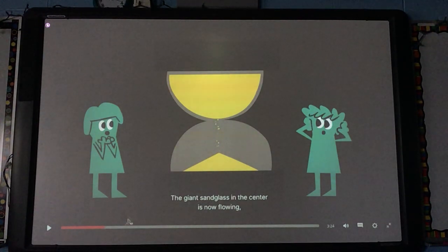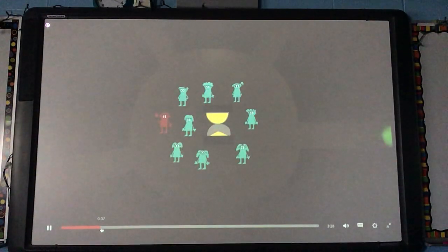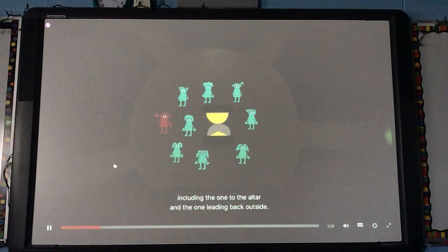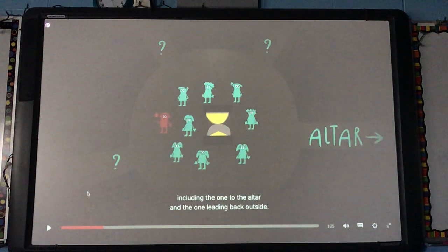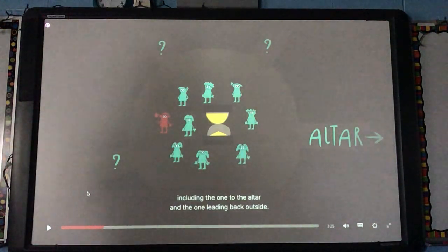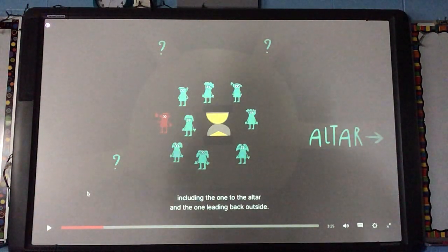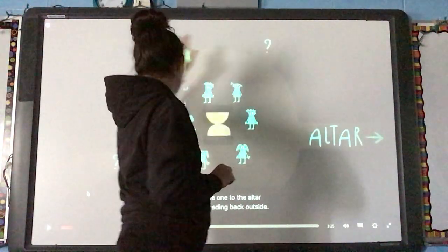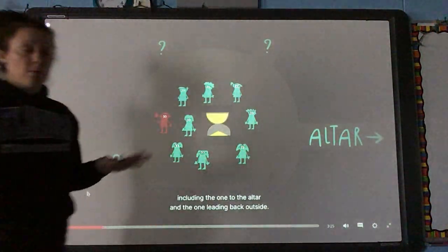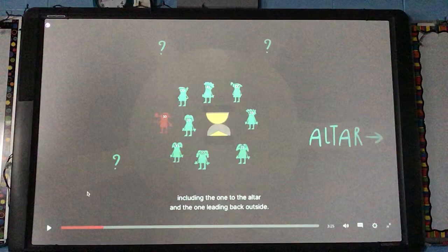Two. One. And the others go where? Outside. Including the one to the altar and the one leading back outside. Okay, so this temple is cursed. Do they want to stay in this temple? No, they need to get out. This one to the altar is the one that leads outside. All of the other ones, they don't really know about them. But they need to find just that one path.